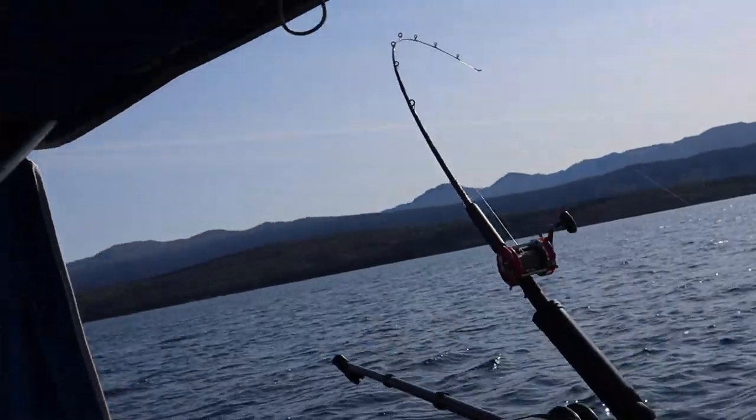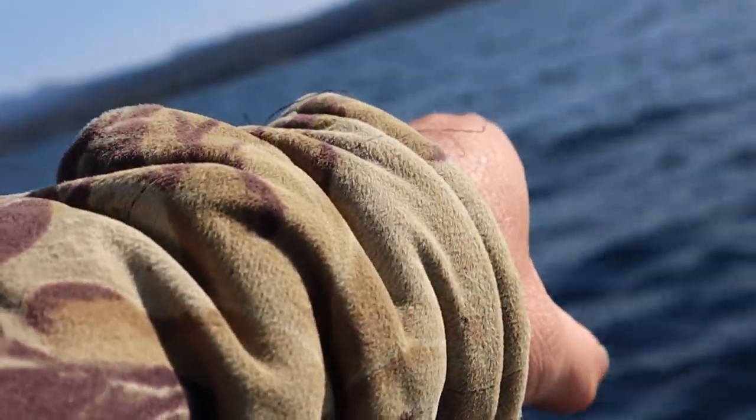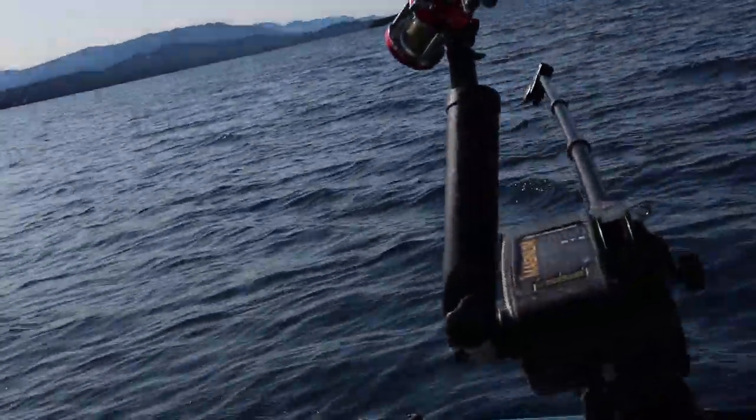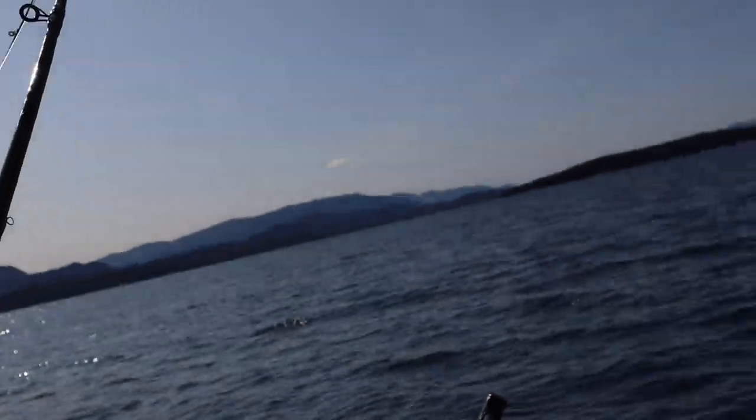What we're using is downriggers. So the way this works is you can set your depth. This is 92 feet. It runs out on a heavy line down to a cannonball. And then the actual fishing rod comes off with a spoon down to the cannonball and 50 feet behind the boat. This one here is set at 83 feet.